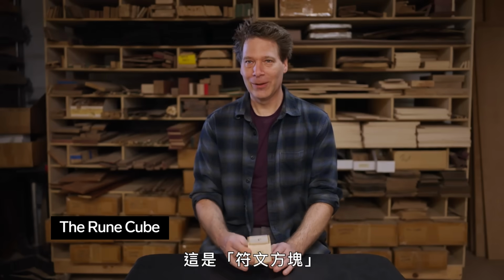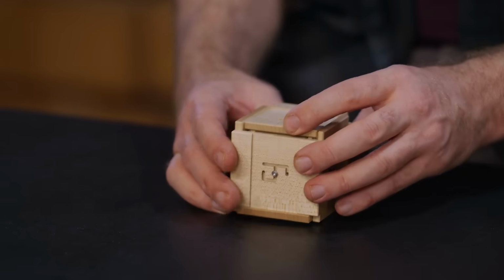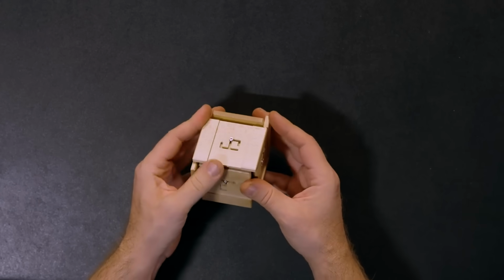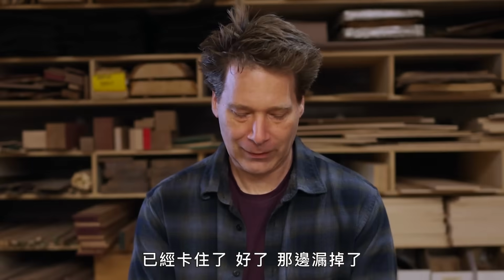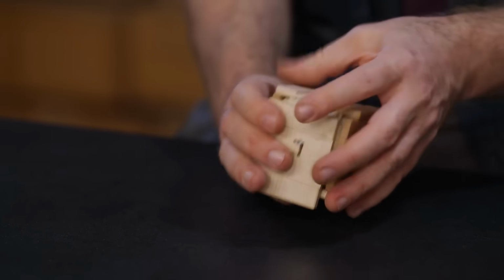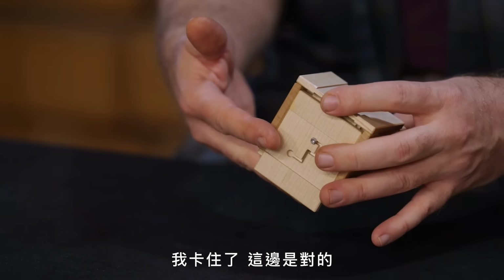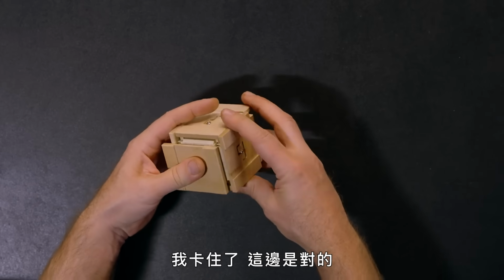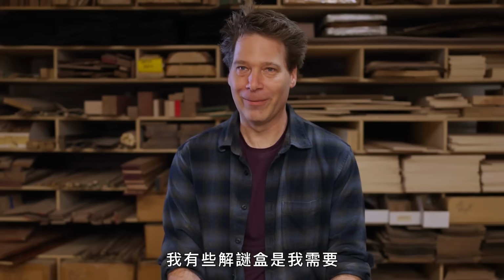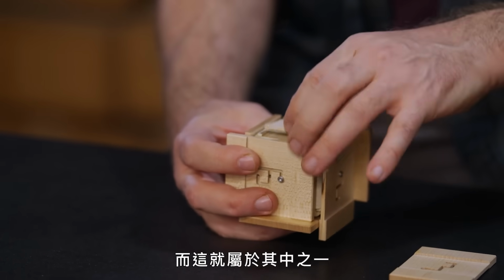This is the rune cube. It's locked, and this is how you solve it. Already getting stuck. There we go. That's what I missed. I am getting stumped. Let's see, I have that correct. There are some puzzles I have that it would take me a while to unlock, and this would qualify as one of those.